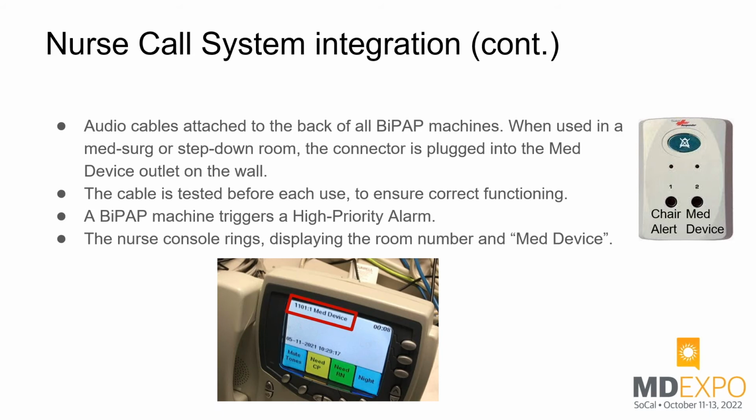And then every time the Bipap would trigger a high priority or red alarm, a number of events would happen. First of all, the nurse console, or the white phone depicted here, would ring, displaying the room number and the med device, as you can see in the picture.